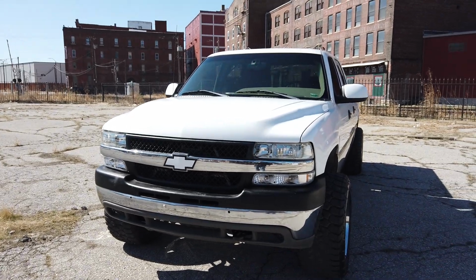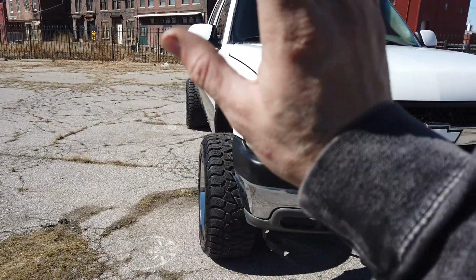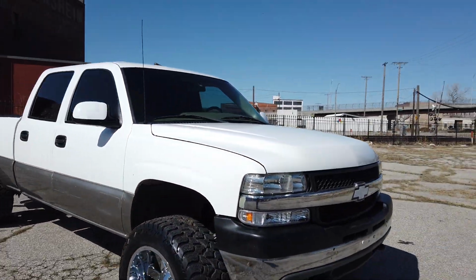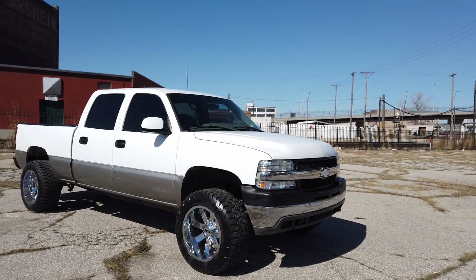The cosmetics clearly aren't stock. The motor and driveline is 100% stock except for the wheels and tires and the tune. Everything else on this truck is how it came from the factory. The two-tone, the mirrors, we left it all alone.